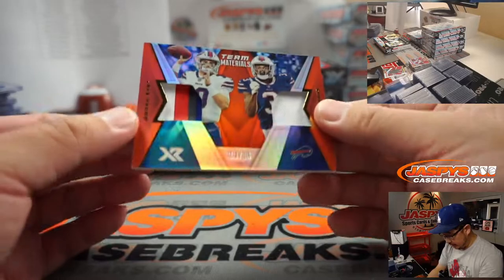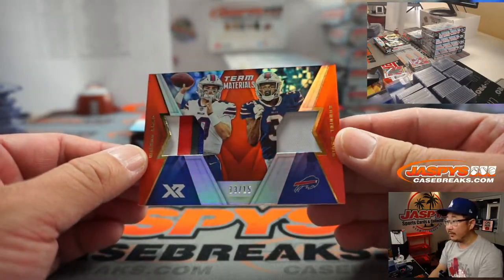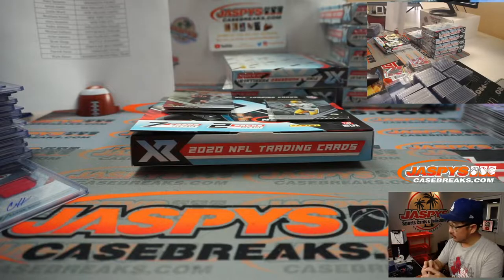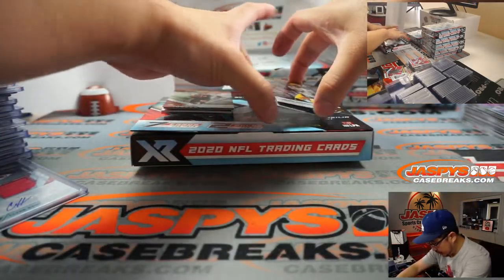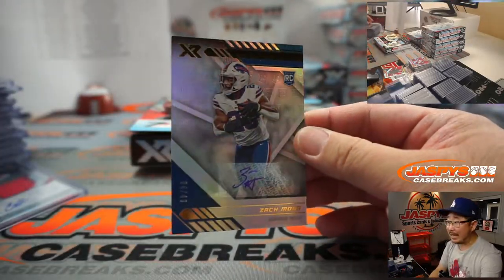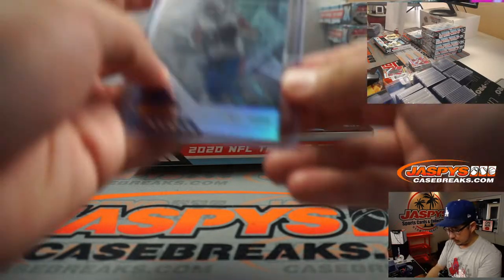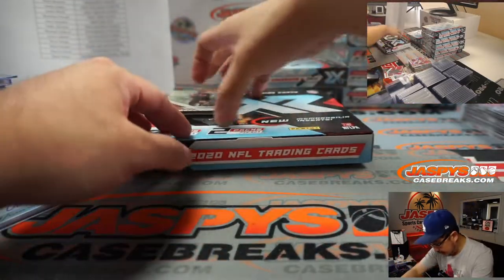Behind Rodgers is another Buffalo dual relic. 13 out of 15, Jake Fromm. And Gabriel Davis on the other side for Patrick. And back here is, there he is, Zach Moss. 4 out of 49, autograph for the Bills. Buffalo! Aaron Rodgers back there.